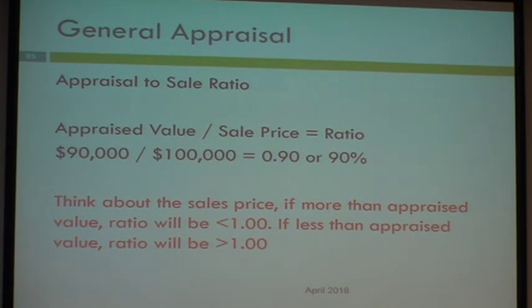So don't divide this backwards, is what I'm trying to tell you, okay? Just sit and think about it a little bit and say, okay, if we got appraised at 90,000 and it sold for 100, we're going to be low. We're going to be below 1, right? So if it's sold for 100 and we're at 90, we're going to be high. It'll be more than 1. So when you're doing that math, don't flip those backwards. It's real easy to do. Been there, done that. Bad t-shirt for it, you know what I'm saying? Just think about what you're calculating when you do that.